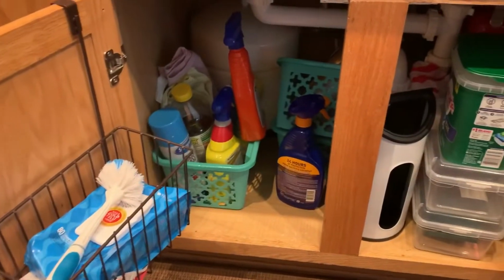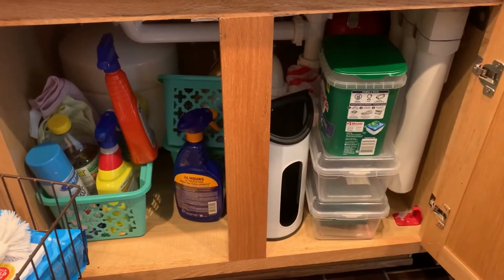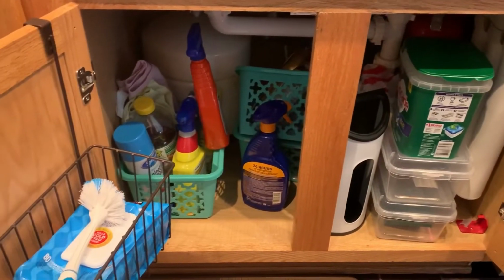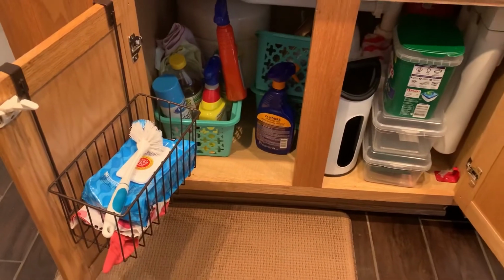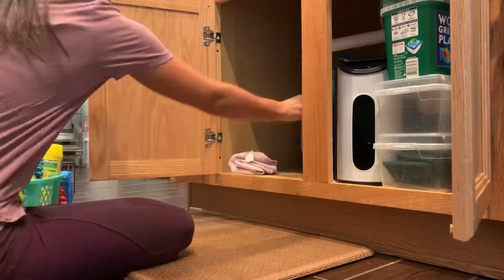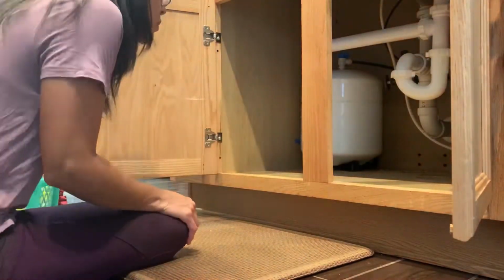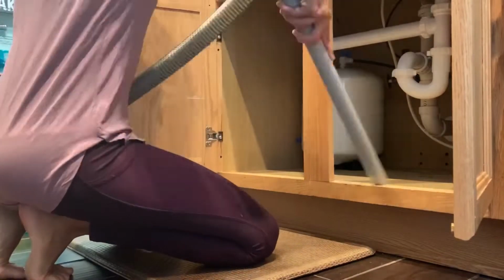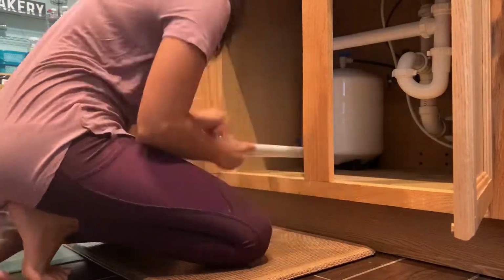So now we are moving on under the sink, and this area wasn't too bad, but you can see everything is just everywhere, and it was getting to the point where the doors didn't want to close because I was just shoving things in there and it was not working anymore. So it was just time to take things out, reassess my organization, and again, clean up, wipe everything down, and start fresh.